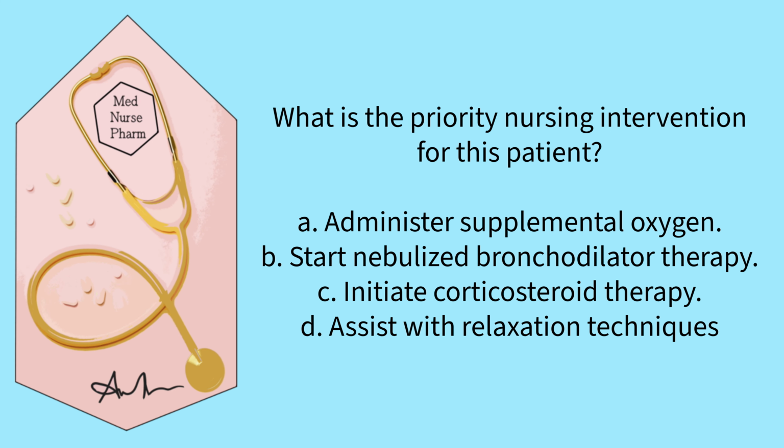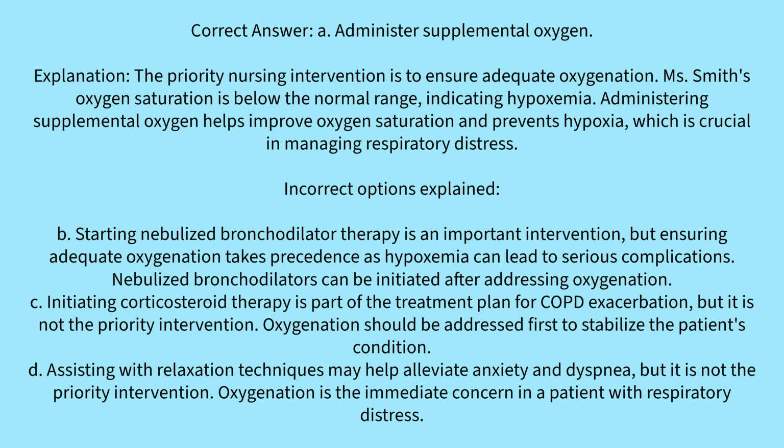What is the priority nursing intervention for this patient? A, administer supplemental oxygen; B, start nebulized bronchodilator therapy; C, initiate corticosteroid therapy; D, assist with relaxation techniques. Pause the video and select your answer. The correct answer is A.